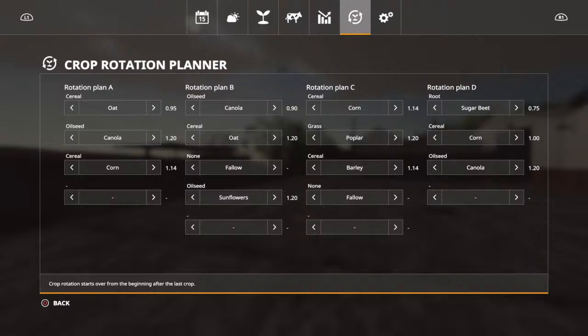So there's the crop rotation I've got set up. It needs a bit of work actually, but for right now. So if I look at somewhere, I've got, oh yeah, okay, so field 1 was oats, field 3 was canola, field 9 was barley. So that means I've got 2 fields of canola to do and a field of oats. Oh, that's pretty straightforward. So that's fine.